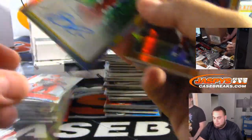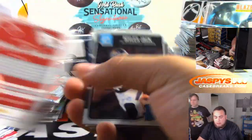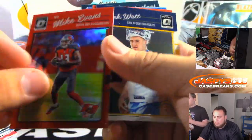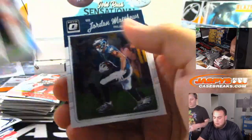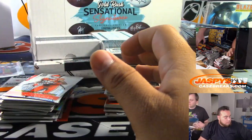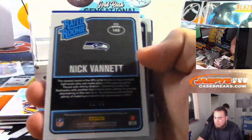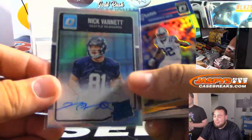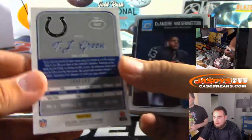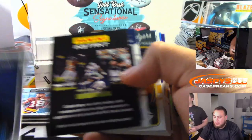And Su'a Cravens to 99. Redskins. Carson Palmer to 199 for the Cardinals. Mike Evans to 99 for the Buccaneers. Nick Vannett to 99. Is this a hot box or something? I don't remember this many autographs. Must be a hot box. It's three autographs. Nick Vannett, Seahawks. He got traded to the Steelers. TJ Green. Oh, yeah, that's right. I'm going to say Nick Vannett.